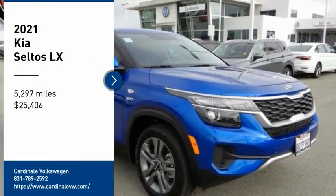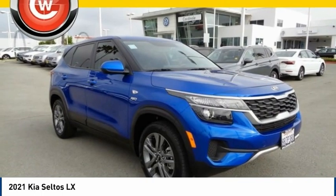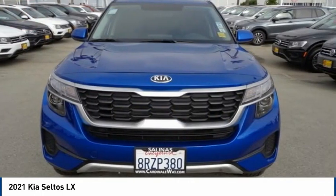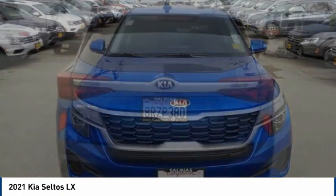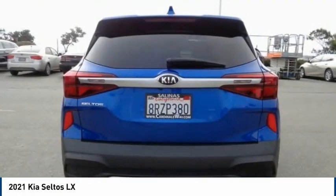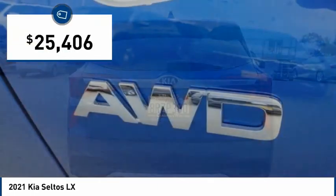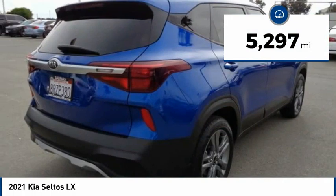Make a great choice today with the 2021 Seltos. The Kia Seltos is sure to stand out with its appealing front end. Additionally, the Seltos offers a robust number of interior features and a large amount of space for a small SUV, and is priced below $30,000. This vehicle has less than 6,000 miles.